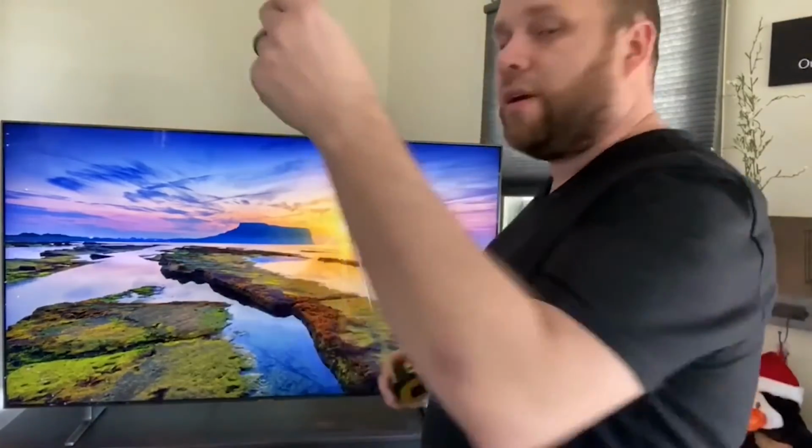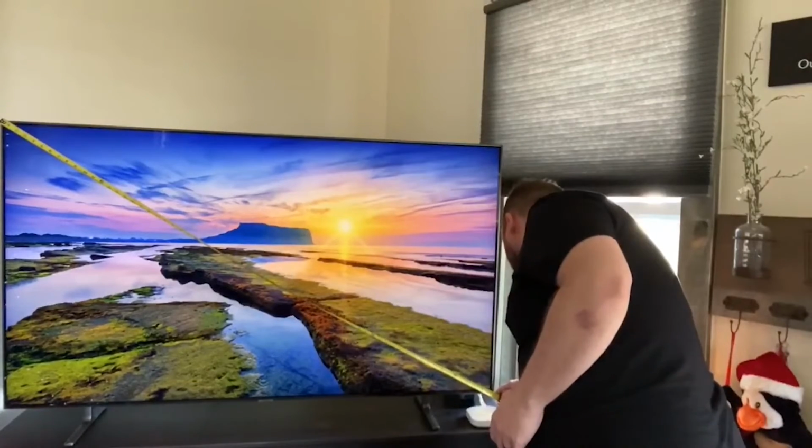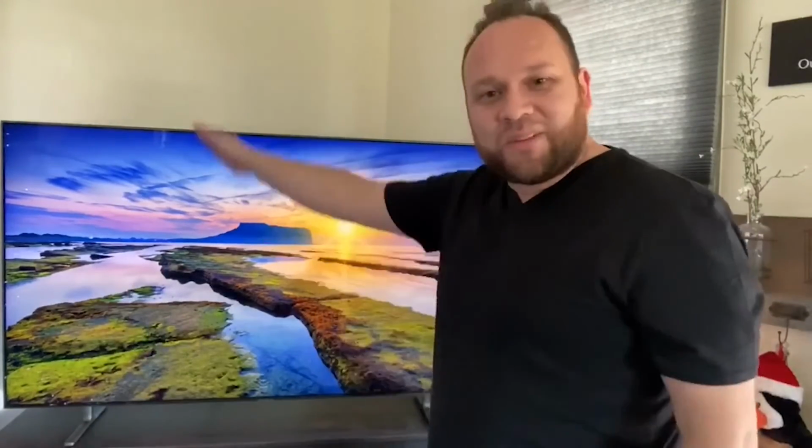All right, so got a tape measure here. Let's measure it. Okay, so the actual measurement comes to be about 65 3/8. So they actually give you 3/8 of an inch extra, so that's pretty good. That's the actual measurement of screen real estate on this TV.